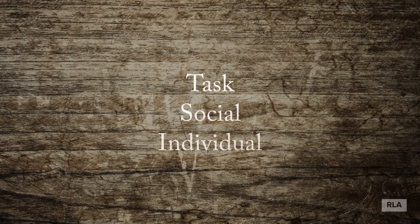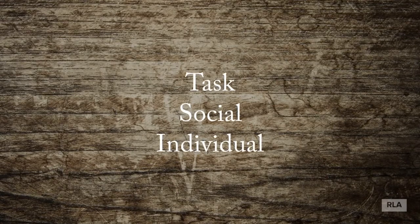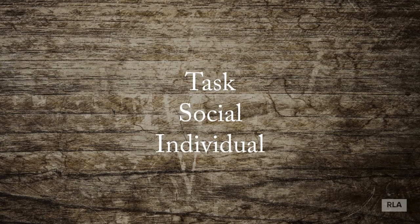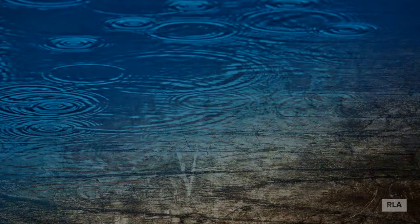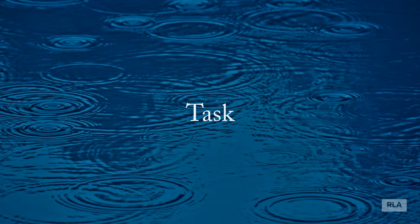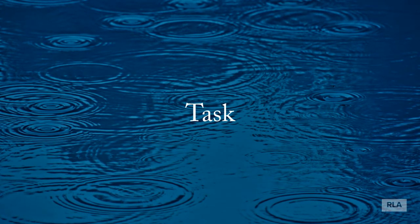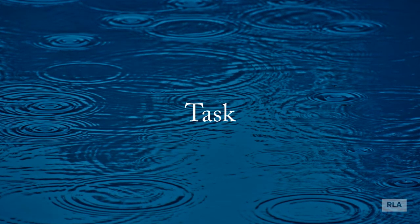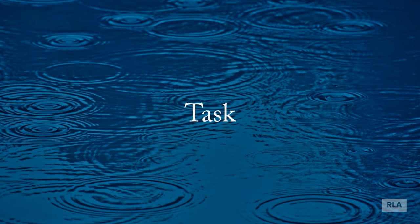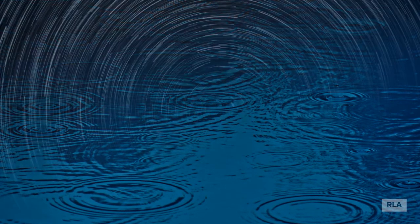When we enter a group, we tend to play different roles. But when researchers look at group roles, they look at 3 different types: task roles, social roles, and individual roles. Task roles are usually behaviors that help the group achieve its goal and accomplish its work. You might initiate a discussion, give your opinion, evaluate or summarize information for the group, or coordinate information for the group. These are all different examples of task roles.